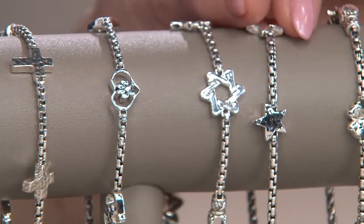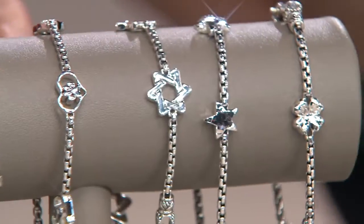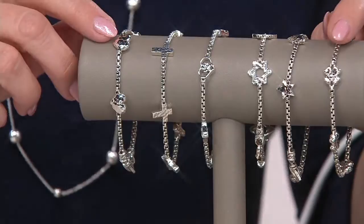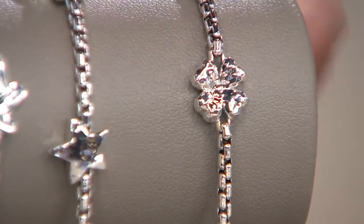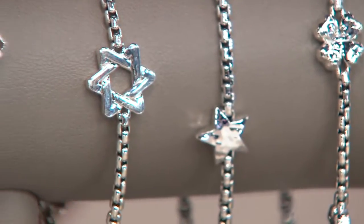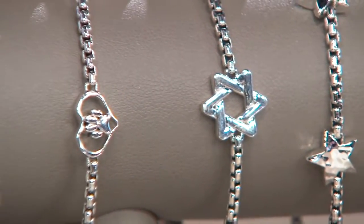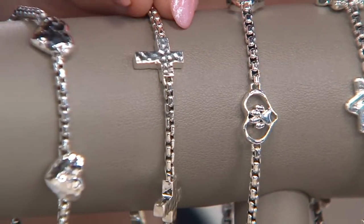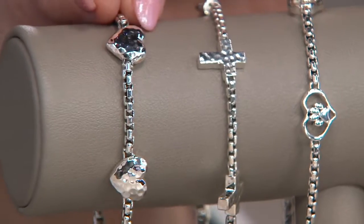If it's okay, may I please go to the heart? Sure. Let me remind everybody what you're looking at. Here, this is the 4-leaf clover, so that's how you would order it, as clover. Here's the star, this is the Star of David. They're going to have 4 stations. This is the paw. And then this is the cross, which is new. And then we have the heart right there.